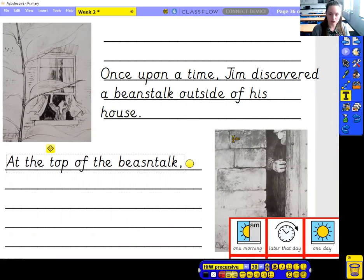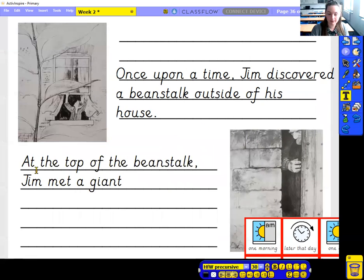What happened at the top of the beanstalk? Fantastic. At the top of the beanstalk, Jim met a giant. Oops, spelt beanstalk wrong. Silly Miss Mannion. At the top of the beanstalk, Jim met a giant. Is that it? Am I done? Yeah, I could leave it there. I could put a full stop.